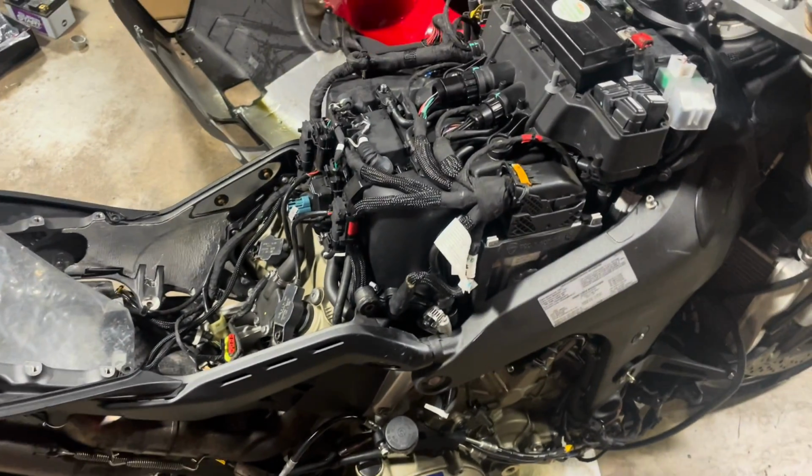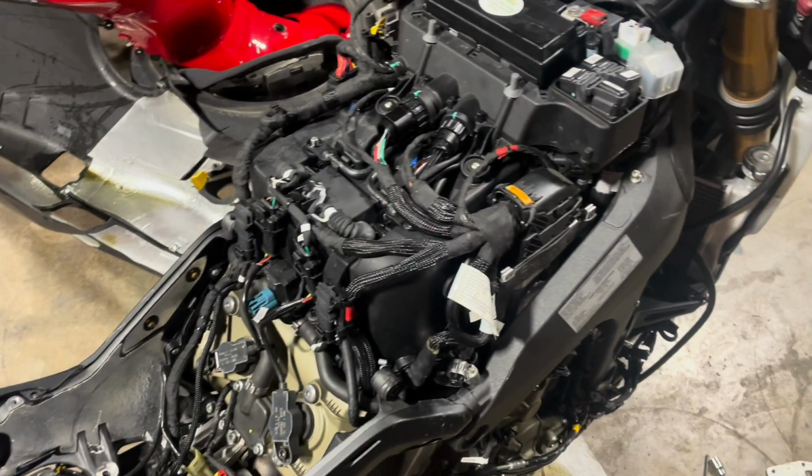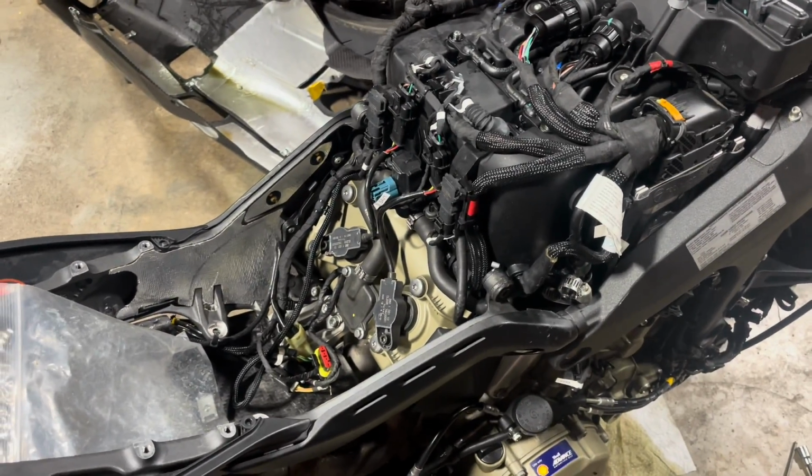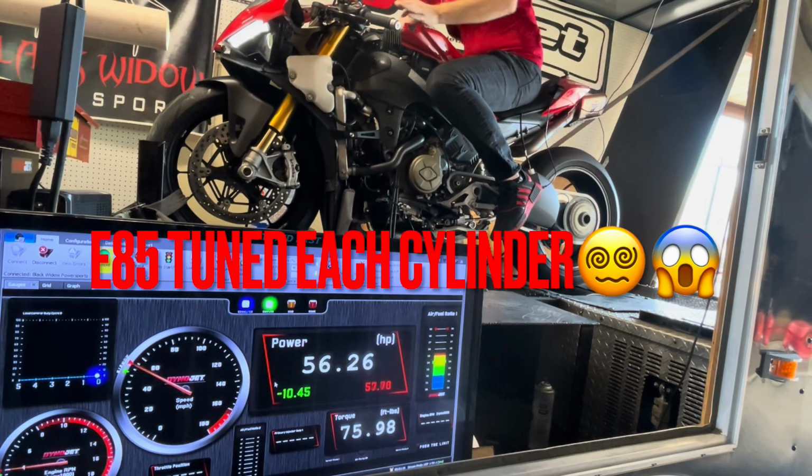We will also be running all sorts of exotic fuels through this thing to see which one it likes the most. Looking forward to that.